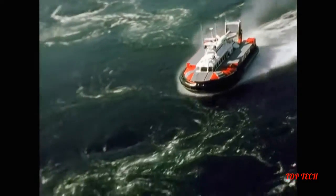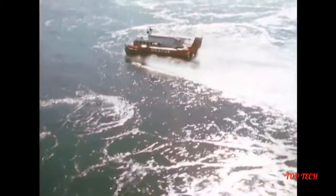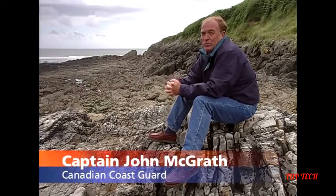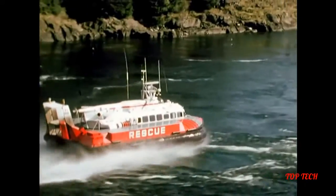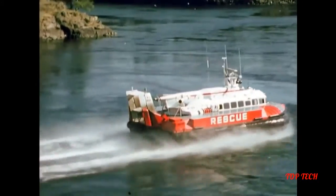Off both the east and west coasts of Canada, the Coast Guard uses hovercraft in place of traditional lifeboats. Hovercraft gives you speed, plus the amphibious capability allows you to go straight to where the action is. They use them for search and rescue, surveillance and pollution control. They run missions up to 10 times a day.